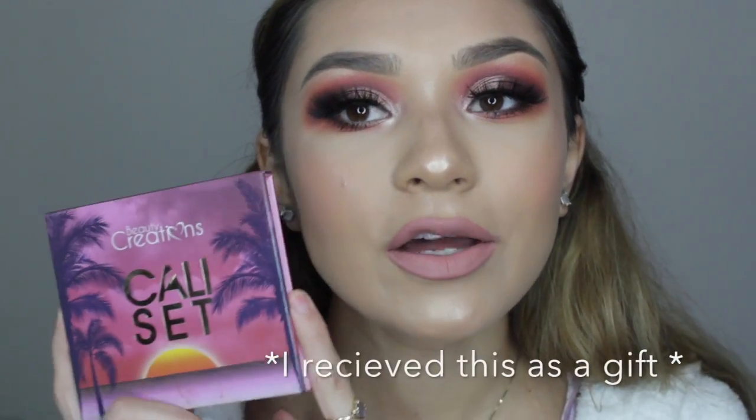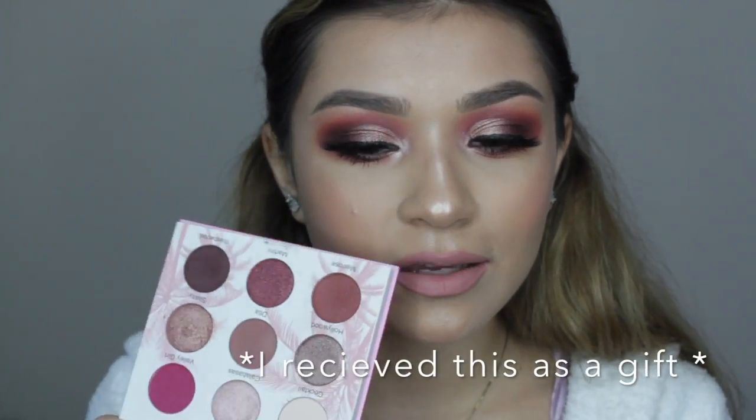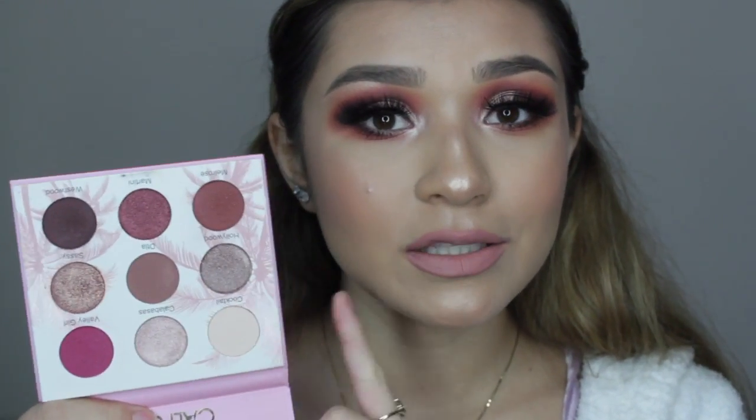So I went ahead and looked up the price of this palette, and it retails for only $12, guys. $12. I'm shook. For $12 this is insanely bomb. I mean, you could be looking cute on a budget for your boo. Not everybody likes to spend a lot of money on makeup, so I definitely recommend this.